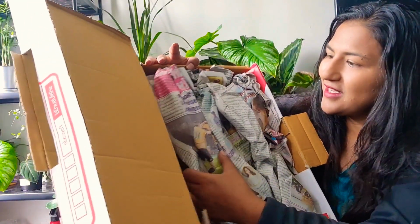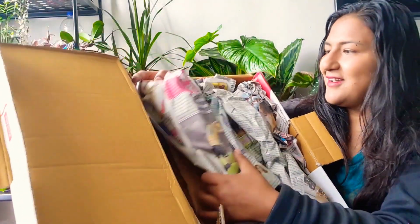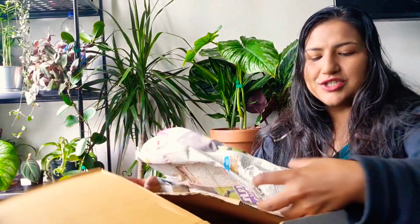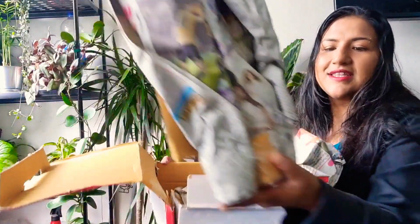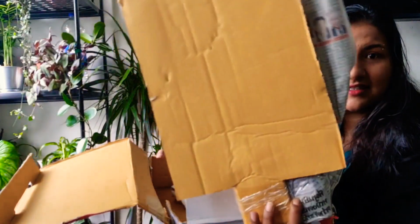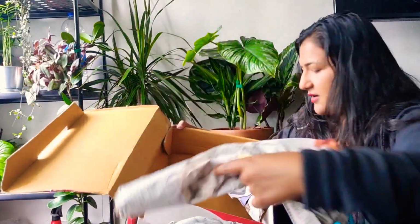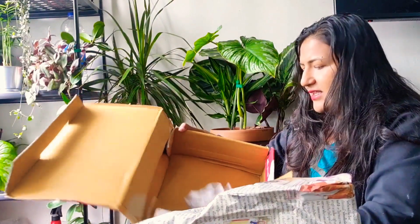Okay, so where do I start? I'm so excited. I've been looking forward to these. I ordered it about two and a half weeks ago. These two are taped to the box like that. Cardboard box behind it. And this one is a single plant. And that's three. And these are just wrapping.